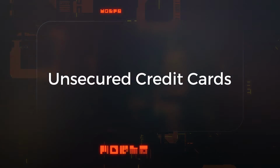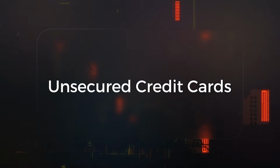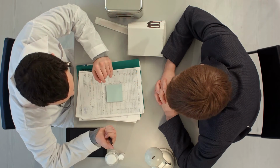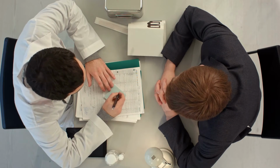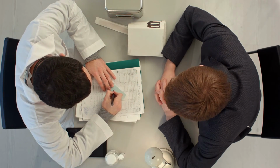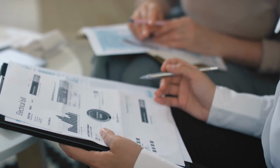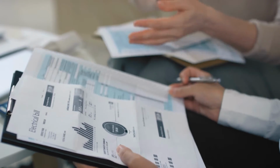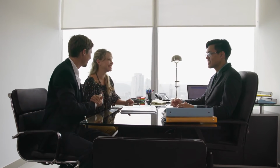Unsecured credit cards. In most cases, your lender will switch your secured credit card to an unsecured credit card after a period of time, during which you have exhibited credit worthiness. You have proven that you are a responsible borrower, you made your payments on time, and you kept your balance low. They will want to lend you money on an unsecured credit card. When that happens, you'll get your deposit back from your secured credit card, and you can begin your journey into the world of unsecured credit.